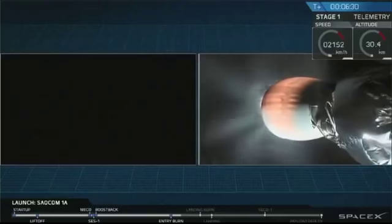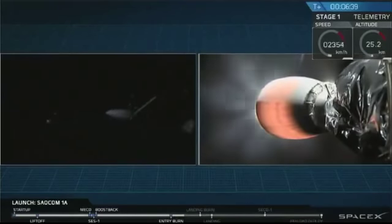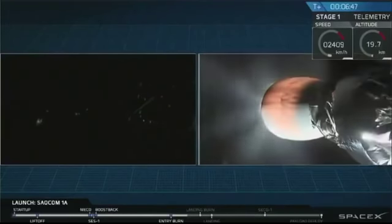Stage 1, entry burn, shutdown. And that looks like the shutdown of the entry burn. You're getting views both from the top of the Falcon 9 first stage as it comes down through the air, and also from the ground, visible from California. Stage 1 FTS is safe.